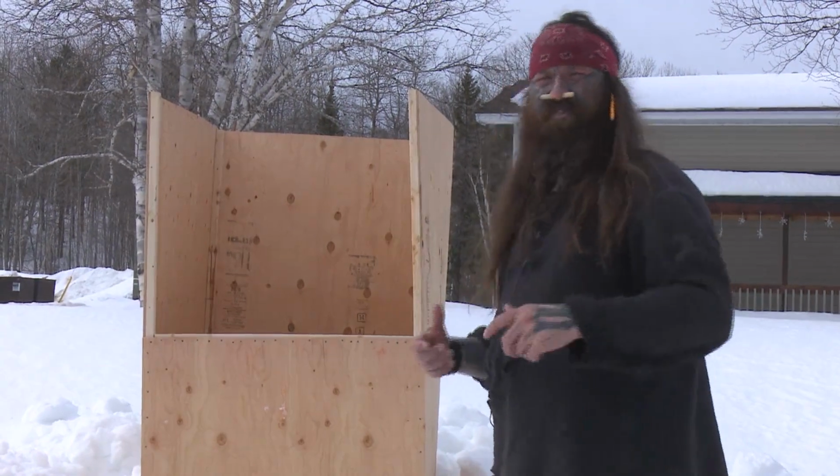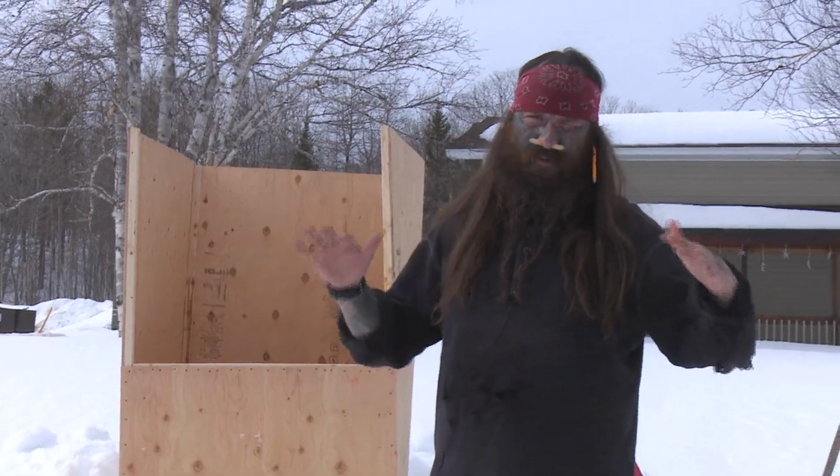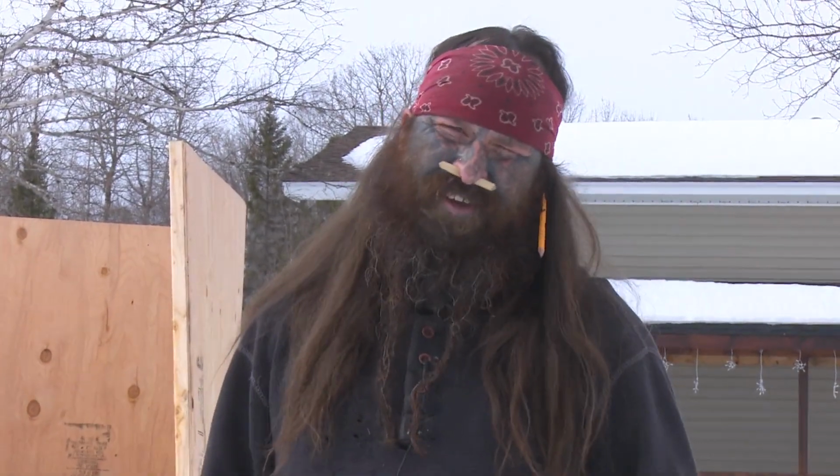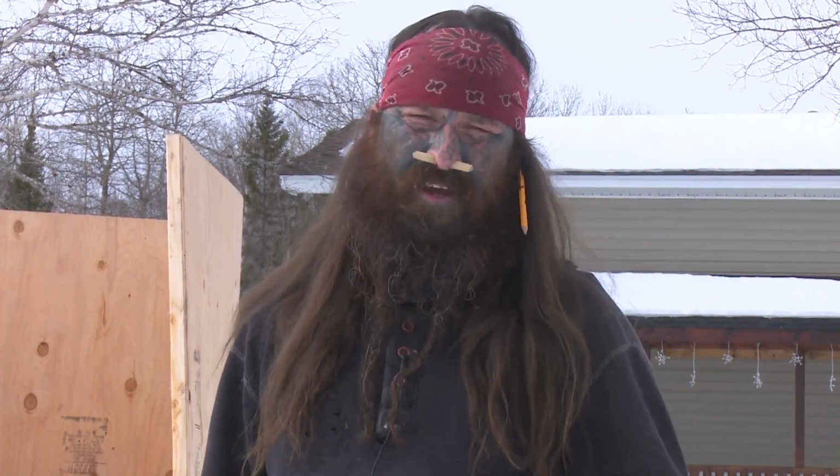Once it's in the box, it'll sit there for 24 hours. When it's sitting in the box for 24 hours, it allows the weight of it to compress, to push everything down the way it needs to be. And then on Monday, I'll come back in. That'll be day 2, which will be starting to do the sculpture.